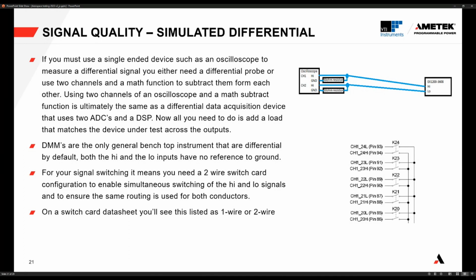DMMs are the only exception to the above, where DMMs are differential by default. They have both a high and a low input and generally don't have a reference to ground when they're making a measurement. For signal switching, and I'm talking our basic switch, our multiplexer, or our matrix, you'll find switch cards listed in 2 variants. You'll either see a 1-wire switch or a 2-wire switch. If you're looking at a 2-wire switch, that means that you can now switch differential signals. That is, each relay has 2 connections through into your system. Therefore, when you close a relay to take a measurement or to inject a signal, you're closing both the high and the low of that signal, and therefore selecting the right switch to work with differential or single-ended is important.